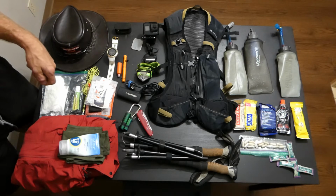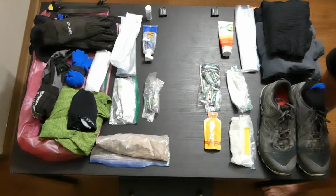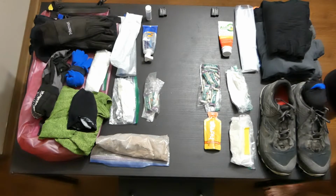I'm going to go into drop bags right now. In this 100 miler, the Sinister 7, there's going to be 4 transition areas where you can put drop bags. 2 of those are double transition areas, so you pass through them twice. So me and Anthony have opted to pretty much put a drop bag at both of those.